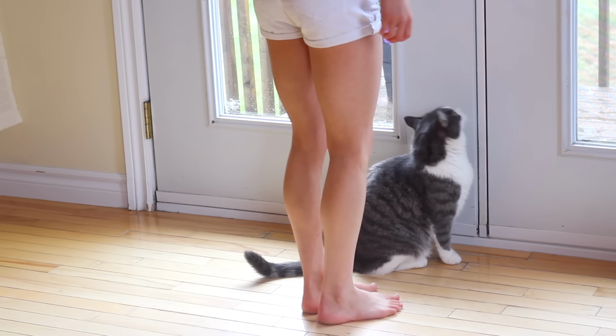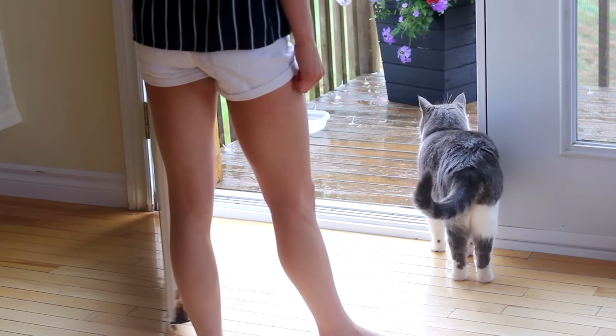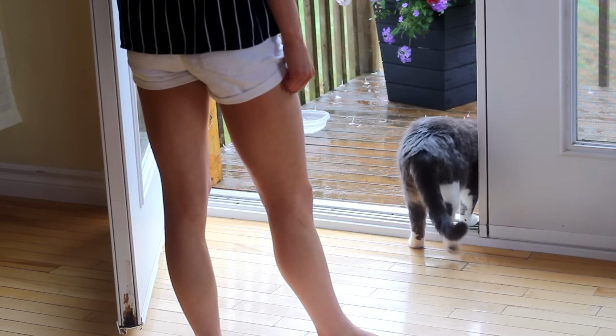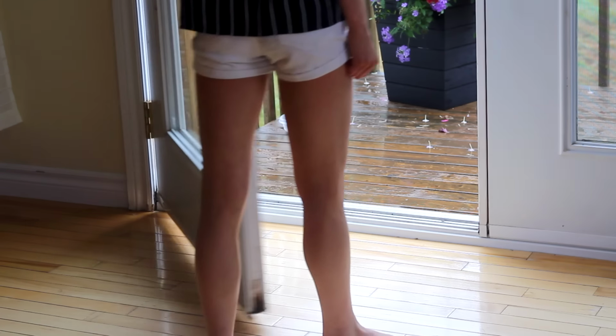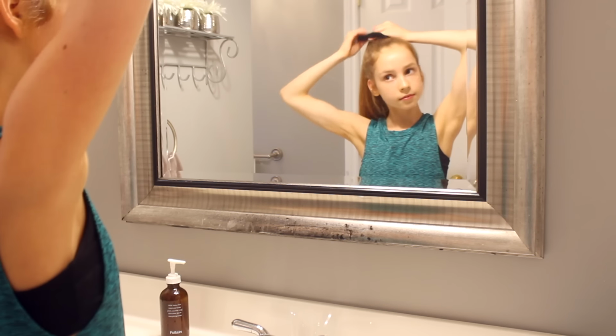After supper, my cat Sophie was at the door wanting to go outside, so I just let her out and then went over to my room to get ready for cheer practice. So for cheer, I just changed into some activewear and put my hair in a ponytail.